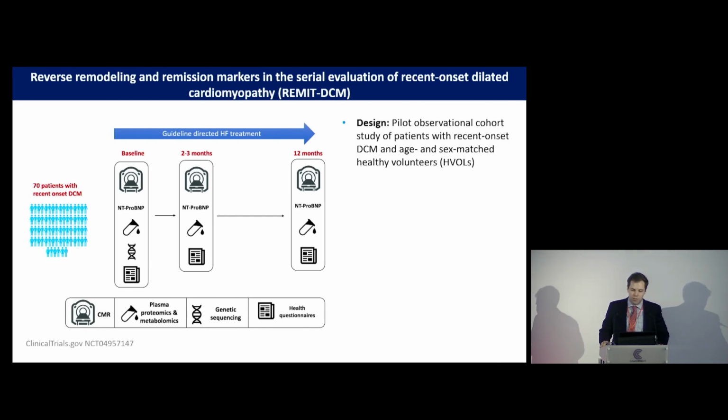This was a pilot observational cohort study, and we recruited 70 patients with recent onset DCM and studied them at 3 time points over 12 months: baseline, 3 months, and 12 months. On each occasion, in each study visit, patients had a cardiac MRI, conventional biomarkers including NT-proBNP, experimental biomarkers including proteomics and metabolomics, and health questionnaires to assess symptoms. We also undertook genetic sequencing at baseline.